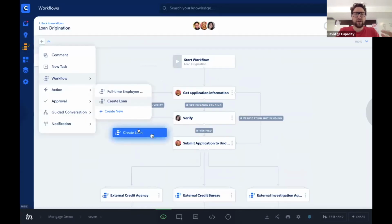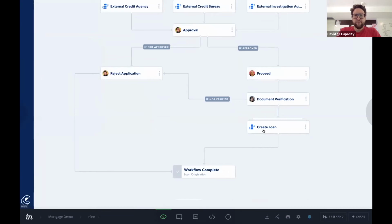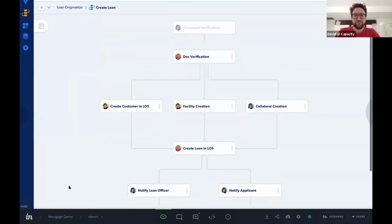I always like to joke around. It's like those Russian dolls where you have the doll within the doll within the doll. This is really helpful when you've got a process that's embedded in a bigger process that's embedded in a larger process. So in this case, we put the loan creation process within the loan origination process itself.